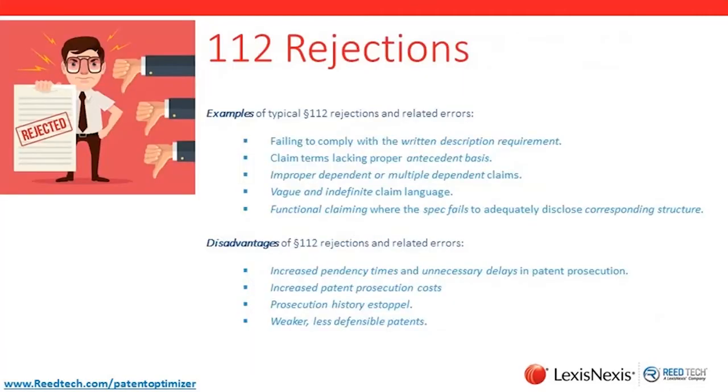Okay. So now we're going to get into it. Those are the three cases that you need to be aware of if you're not already aware of them. And now this is where we thought we were going to begin before those late-breaking cases came up, with 112 rejections. This is a slide to remind everybody that there are a number of types of issues that come up at the patent office in terms of errors, and there are significant disadvantages when you can fix those errors prior to filing.